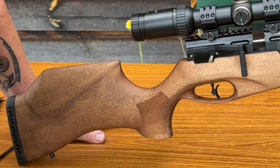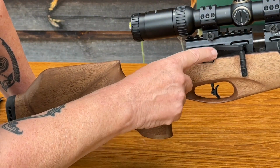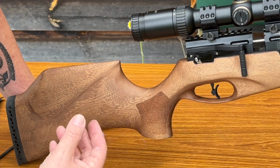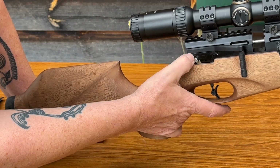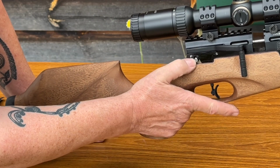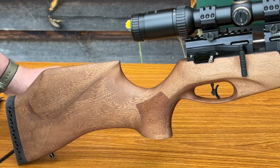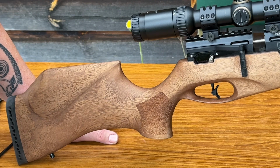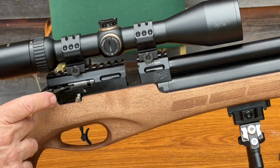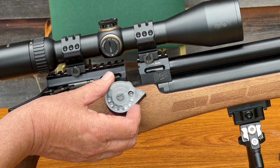Safety catch to me seems a bit arse about face, if you pardon my French. Safe is forward, rear is fire. As a rifleman, logically, for me, it should be the other way around, so this should be safe, and when you're in the aim, just flick your thumb forward and flick it to fire. That's how they do it. It wouldn't put me off buying it, but I just think perhaps it hasn't been thought out quite as well as you might think. The magazine aperture is nice and wide, mags load easily.